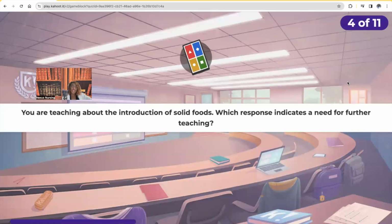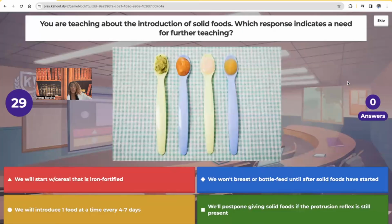You're teaching about the introduction of solid foods. Which response indicates a need for further teaching? Would it be, we will start with cereal that's iron fortified? Would it be, we won't breast or bottle feed until after solids have been started? Would it be, we will introduce one food at a time every 4 to 7 days? Or would it be, we'll postpone giving solid foods if the protrusion reflex is still present?